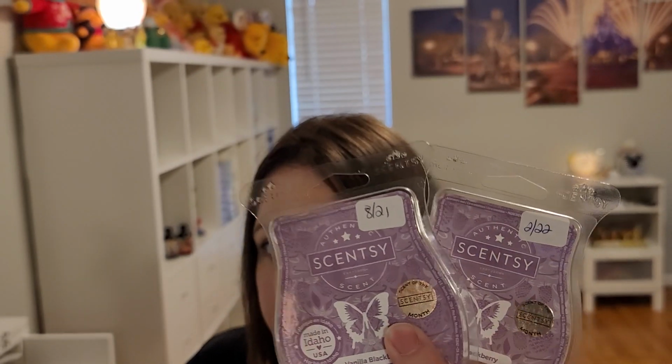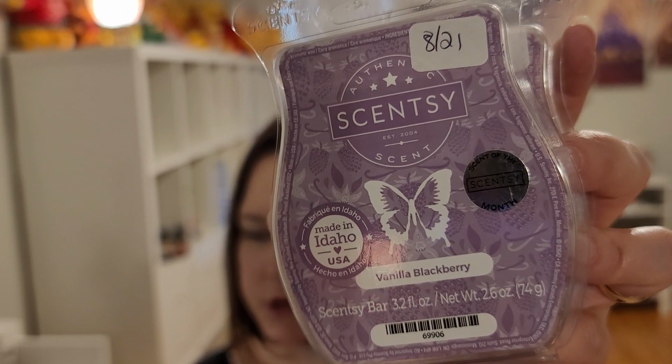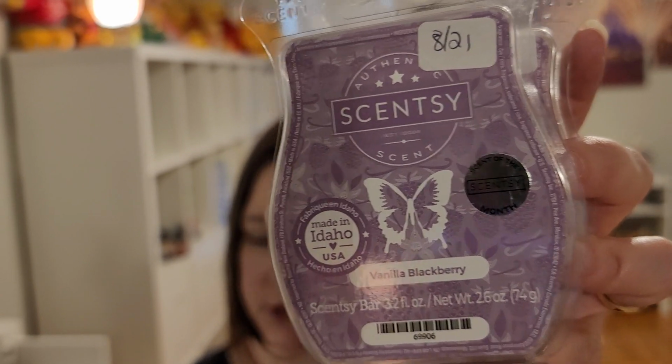First, I have two bars of vanilla blackberry, and it was a scent of the month last summer, I think. Bold fruity blackberry draws you in with amber and vanilla. Top note of bergamot, red berry, mid of jasmine, green gage plum, base of amber musk, vanilla, cedar. So the top, mid, and base notes don't include blackberry. I guess that's included in the red berries.